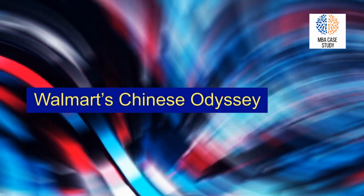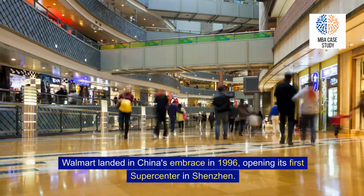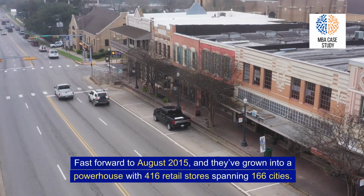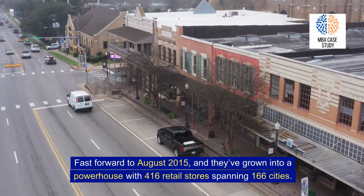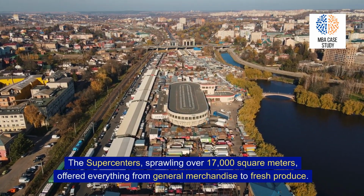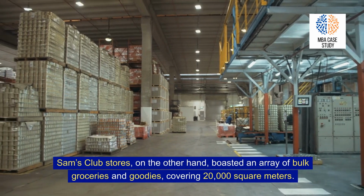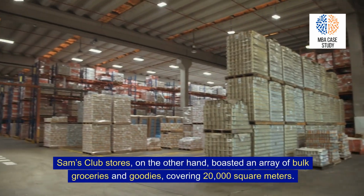Walmart's Chinese Odyssey. Walmart landed in China's embrace in 1996, opening its first supercenter in Shenzhen. Fast forward to August 2015, and they've grown into a powerhouse with 416 retail stores, spanning 166 cities. The supercenters, sprawling over 17,000 square meters, offered everything from general merchandise to fresh produce. Sam's Club stores, on the other hand, boasted an array of bulk groceries and goodies, covering 20,000 square meters.